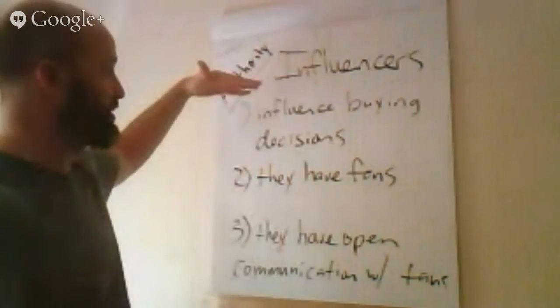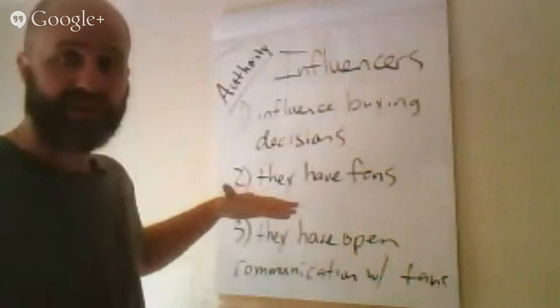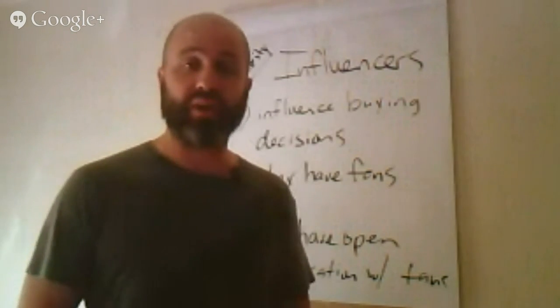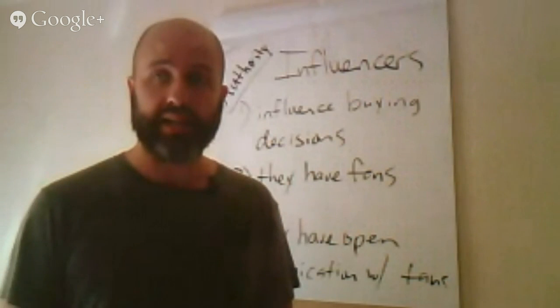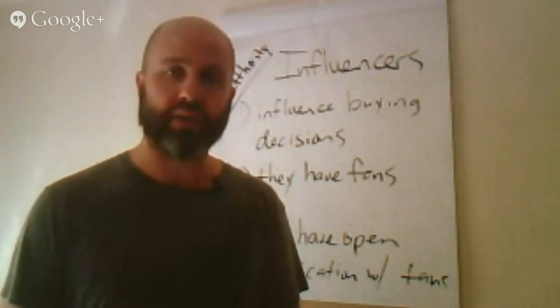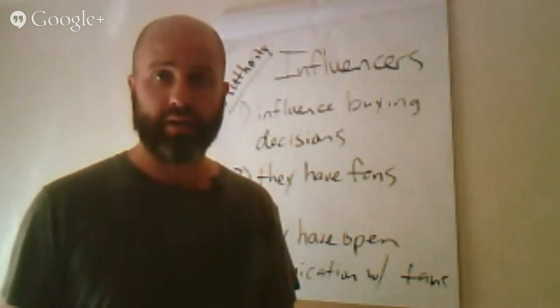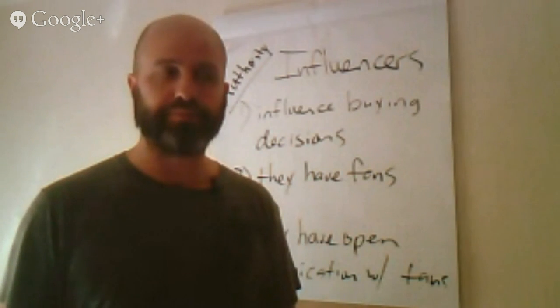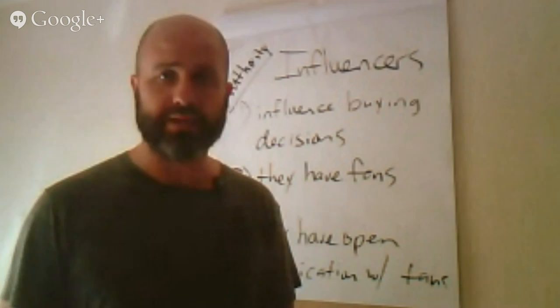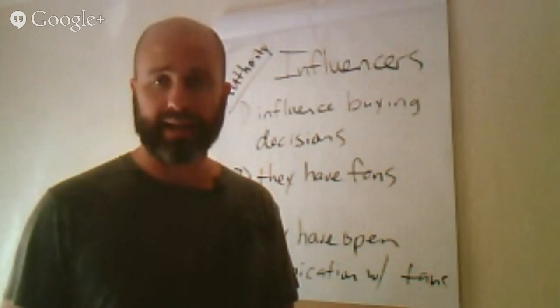Look at the different areas. Are they influencing buying decisions? Do they have fans? Do they have communication channels with the fans? And if one of their communication channels involves an in-person visit, like if they're on the workshop circuit or a lecture circuit, even better. They could get you in front of the right people. And to develop that real relationship, you've got to scratch backs.